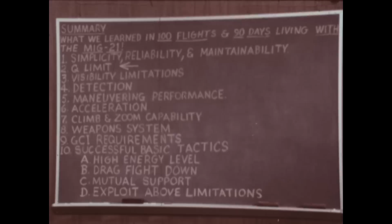The visibility limitations of the MiG-21 are another significant area that we can exploit. Drive to his blind area. It's a very large blind area to the rear. You can't see out very well from the front. You can see out pretty well at the side, but it's one of the areas where most of our aircraft are much better designed than this aircraft.